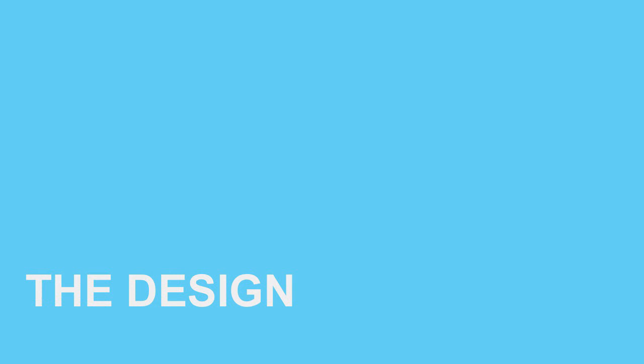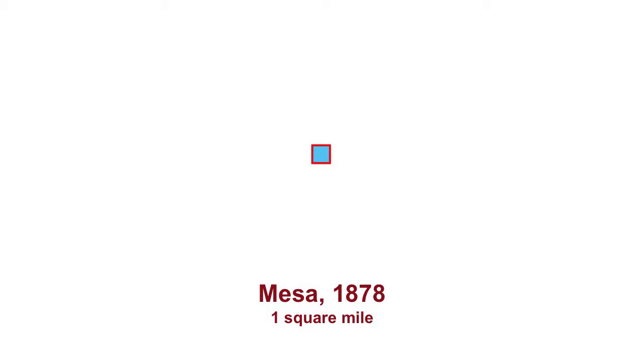Well, I'm going to delay that big reveal just a teensy bit longer because I wanted to talk to you a little bit about how the historical development of Mesa informed our thinking and approach to the project. So this is Mesa in the very early years, 1 square mile. And this is where the city center project would be if it was built back then.